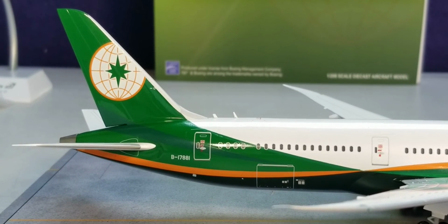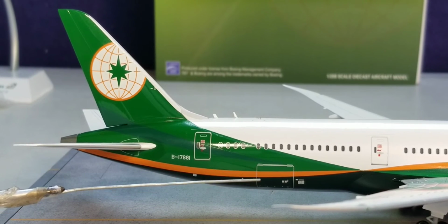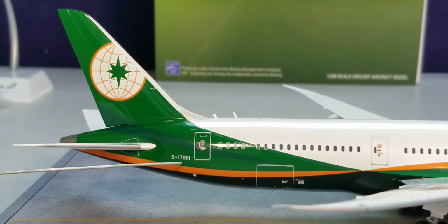Alright, now you're looking at the back of the aircraft here on the starboard side, where you see the rear cargo containing loading door, the registration ship number, as well as the modified version of the Evergreen Group logo, which is actually called the Globe logo, which is displayed on the tail fin of this aircraft. And then there's the strobe light next to the APU exhaust hole. Okay?